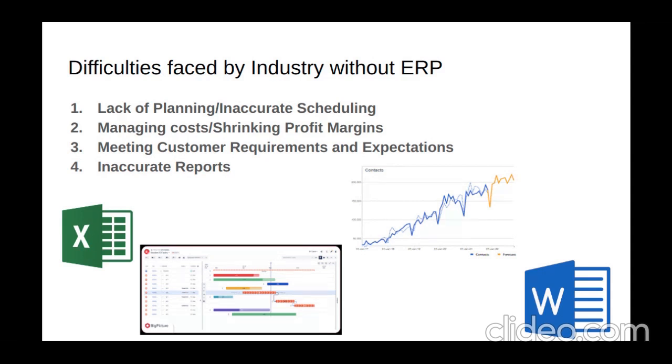Next is managing cost, that is, shrinking profit margin. In order to manage profit margins, managing operation cost is extremely important, as profit margins are directly related to it. But when the cost of raw materials, or utilities, or fuel, etc., shoots up, the profit margin basically sinks. It's extremely important to keep a check on operation cost.